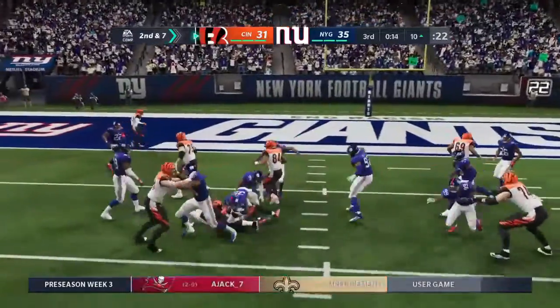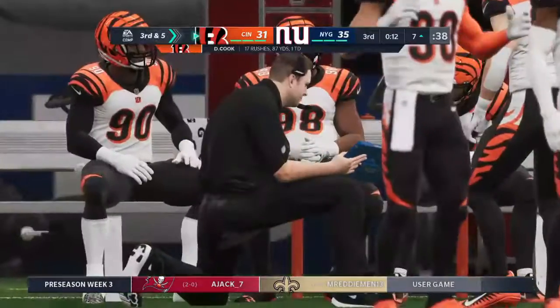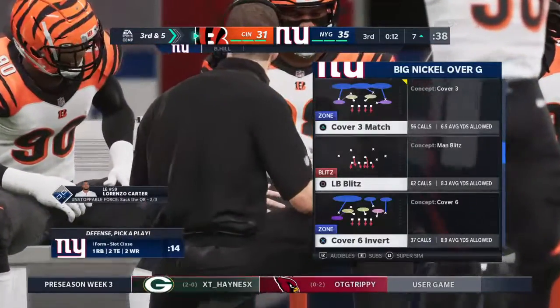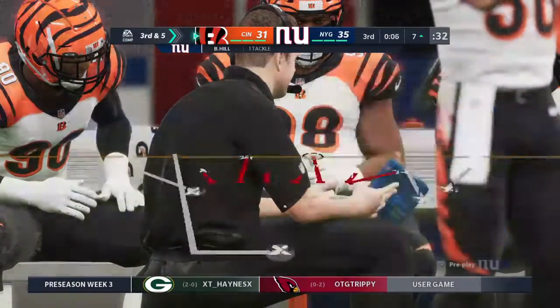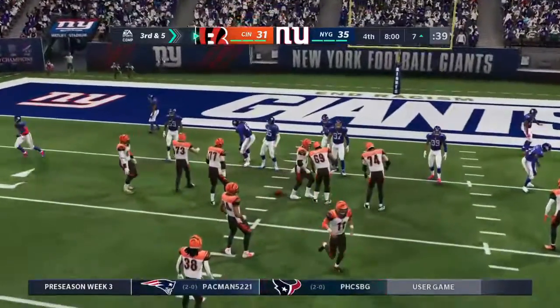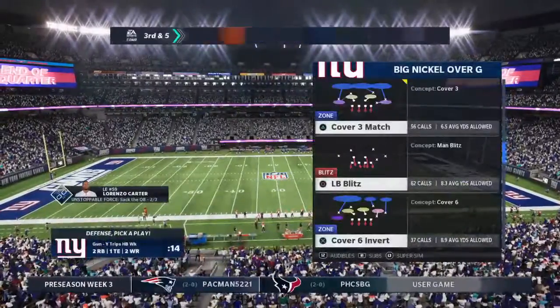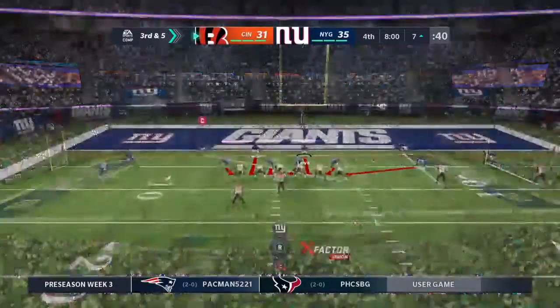Again, it's Cook. And he will maneuver his way down to about the 7. Give him 3 on the run there. Now they're looking at a 3rd and about 5. A 3-yard pickup. And it's 3rd down. 1 quarter remains here on a Sunday night. We'll return with more preseason football on EA Sports.